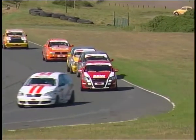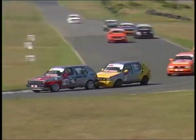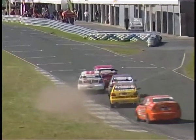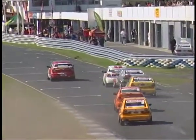Onto the braking markers into Beacon. Whoa, Valdi went in there a bit hot. Oh, a little tap on the back there. Looks like we are in for some action. Yes, there we go. Valdi runs wide, little tap between the two Golf 2s.